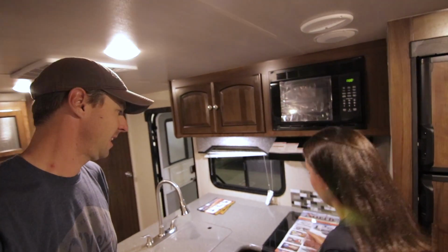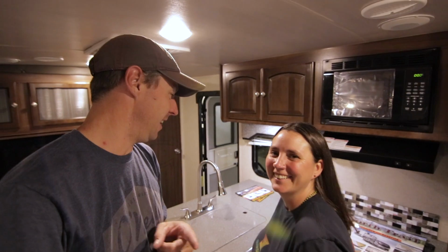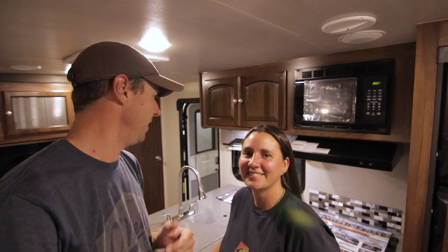Starting with the kitchen area, what do you like about the kitchen area? Let's see here. I wasn't ready for the kitchen area. We're gonna start with the kitchen area. What do you like about the kitchen area?